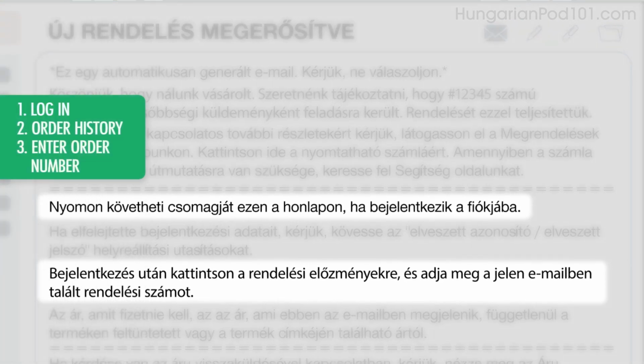The email says that you can track your package on this website by logging into your account, and after logging in, click on your order history and enter the order number found in this email. Nyomon követheti csomagját ezen a honlapon, ha bejelentkezik a fiókjába. Bejelentkezés után kattintson a rendelési előzményekre, és adja meg a jelen e-mailben talált rendelési számot.